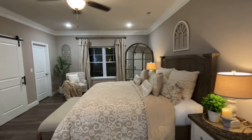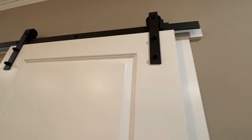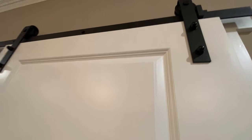Now, let me spin you over here. That is the restroom. I just love this door that rolls to the side. And maybe in a few weeks, we'll decorate the bathroom together. We'll see. You guys ready for the tour? Let's do it.